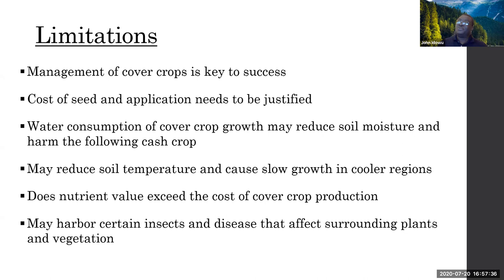And then it may reduce soil temperature in some areas, causing slow growth in cooler regions. If a particular region is cool, or you are at a high elevation, then you have to watch out for this, because when you grow cover crops, they can really cover the soil and reduce the temperature at germination. We also need to balance the nutrient value and the cost of cover crop production, and see what is going on there.